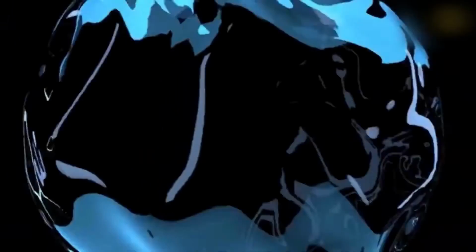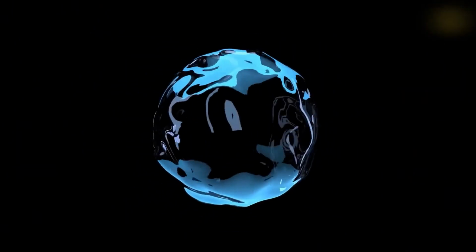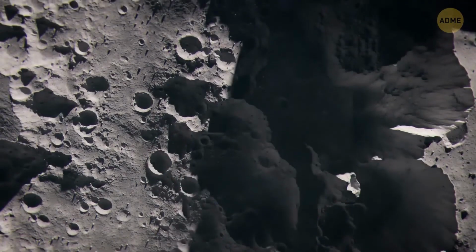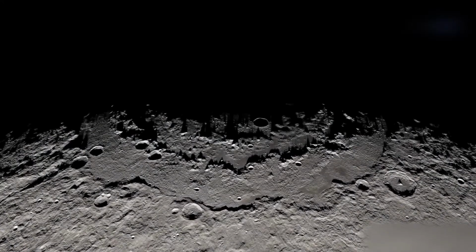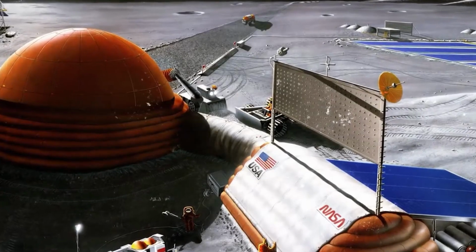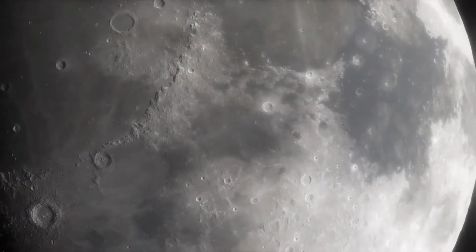There is no answer yet, but these ice reserves are already being called gold for future colonies. Water is not only for drinking, but also a source of oxygen and a component of rocket fuel. But how do you extract ice from craters where light doesn't reach? Perhaps mining robots with lasers will become the new conquerors of the lunar darkness, unless, of course, it hides something dangerous.